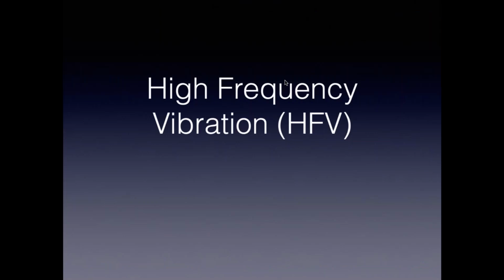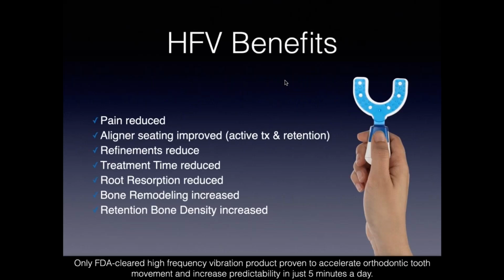All right, so switching gears to our main focus. The high frequency vibration, which is the vPro 5 device from Propel. The benefit of this device is that it reduces pain. By virtue of vibration, it's increasing blood circulation. We know that the gums and the bone in the mouth have a lot of blood supply.